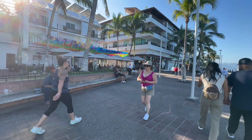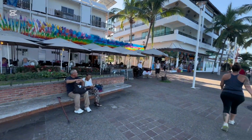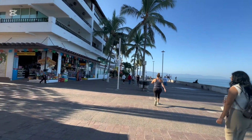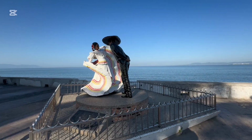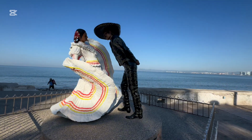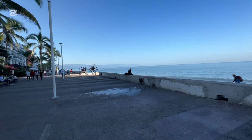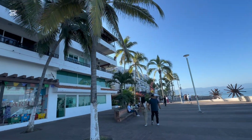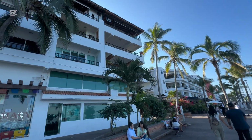So we're in a section where you're going to see a lot more tourist shops and a lot more restaurants, all serving breakfast, and still lots of statues. So I believe this one is called The Dancers. It was recently repainted this year. Above all these stores, there seems to be a lot of condo buildings, or condominiums, I should say.